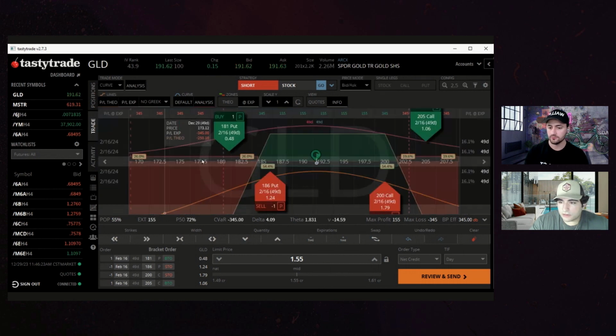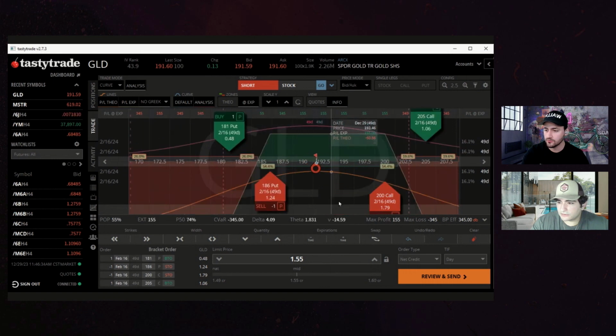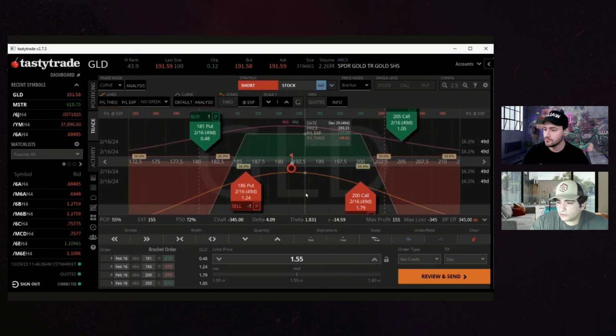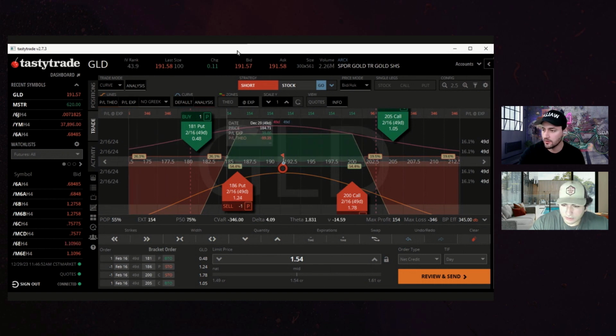If we go back to the curve analysis, we can see it's right in the middle of everything. Delta is slightly bullish. It might be best to bring that down to delta neutral, maybe even lean slightly bearish, but maybe it's good to just leave it here because gold's been on a tear higher. That's why I said maybe slightly bearish, play into the slight reversion, but pretty much delta neutral right here. So that's GLD. I'm just trying to bang through all these real fast.